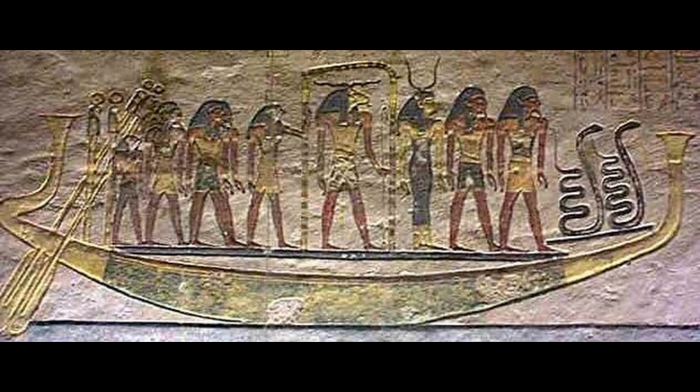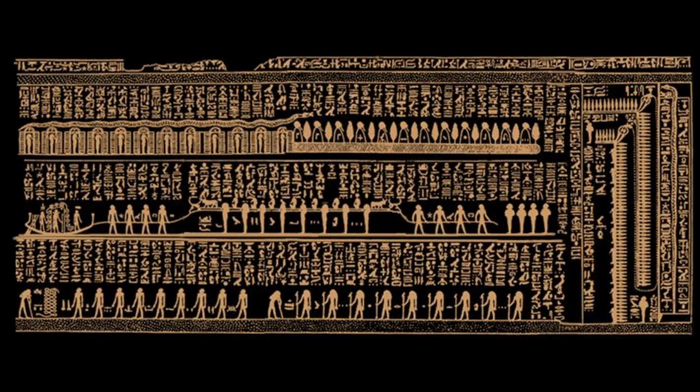Even the gods themselves have to pass through various thresholds as the bark of Ra makes its way through the underworld. You'll see this in the Book of the Dead. You'll see this in other associated funerary literature, like the Book of Gates, which is called the Book of Gates.